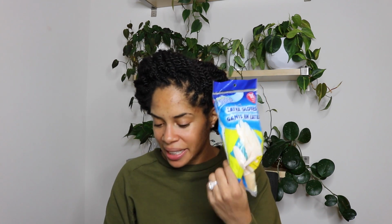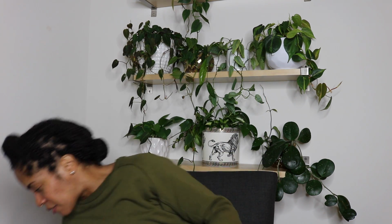I got some gloves for cleaning because it's going to be a lot of cleaning this holiday, honey. Lots of cleaning, lots of cleaning. So I also ran out of my mirror stuff, and I like to clean my mirror because we got a really tall mirror. And I got some of that awesome window cleaner. So hopefully this works. This ain't cheap. Hopefully this works really good.